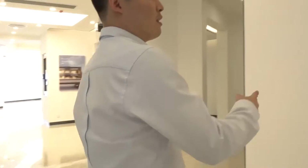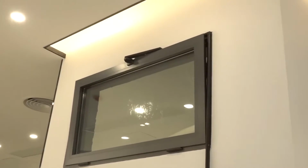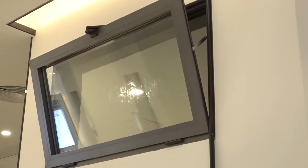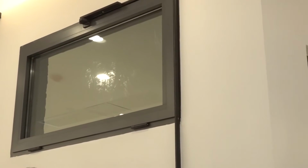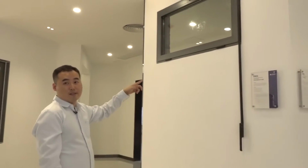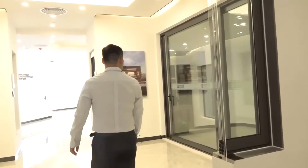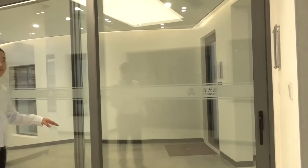Okay, and this one is also the 55 system. This one is for the villas and customers with special requirements. We also can use the mosquito net. And here you can see the sliding ESD 115 sliding.